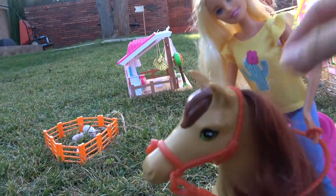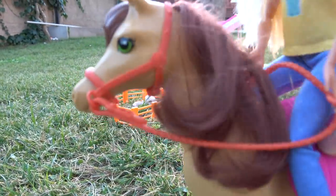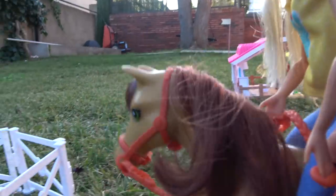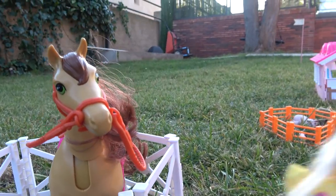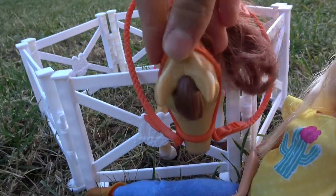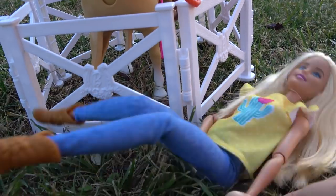Oh, good girl. Come on, ride a bit more, just right to your paddock. Good girl, now can you jump it? Woo! Ow! Ow, I shouldn't have jumped the fence. It was too high and I knew that. Oh, yeah, I'm okay, Floss. Flossie, I'm okay. Oh, I love you.